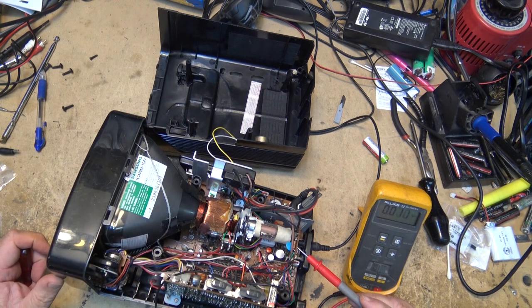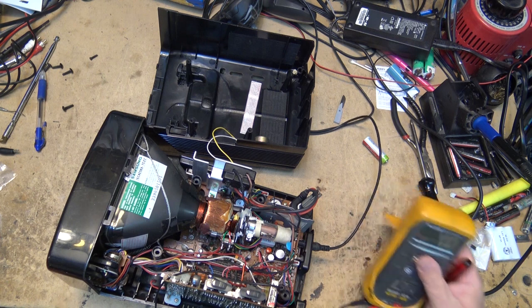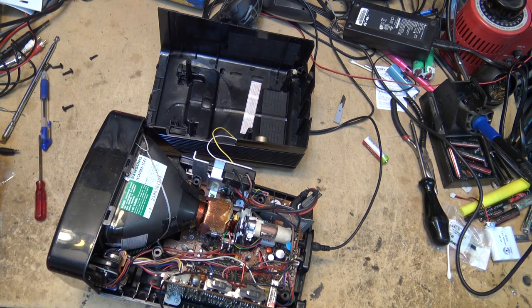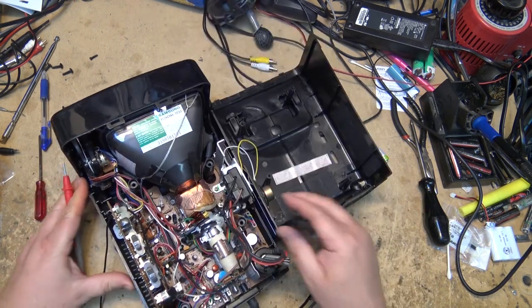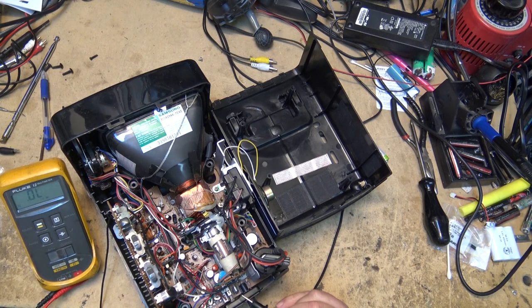And I got nothing on the actual screen going into the tube itself. Oh, is the tube bad? Let's go look and see if there's any shorts here. Oh. Shorted to ground.